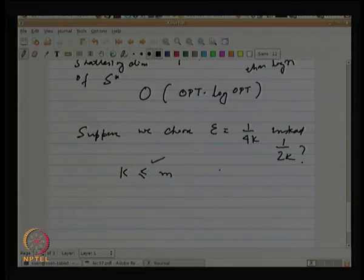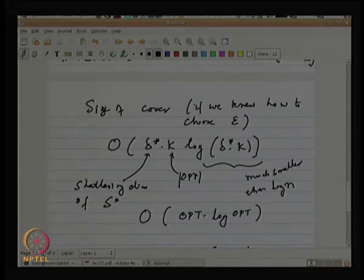So, I can start with k equal to 1, 2, 3 and run this algorithm. For every value of k, run the algorithm and pick the one that gives me the best size cover. By this we are guaranteed that the cover size is not going to be more than this quantity, because for the right value of k it will be this quantity. For any other value of k, if it is smaller we accept it. So, the minimum of that cannot be more than this.